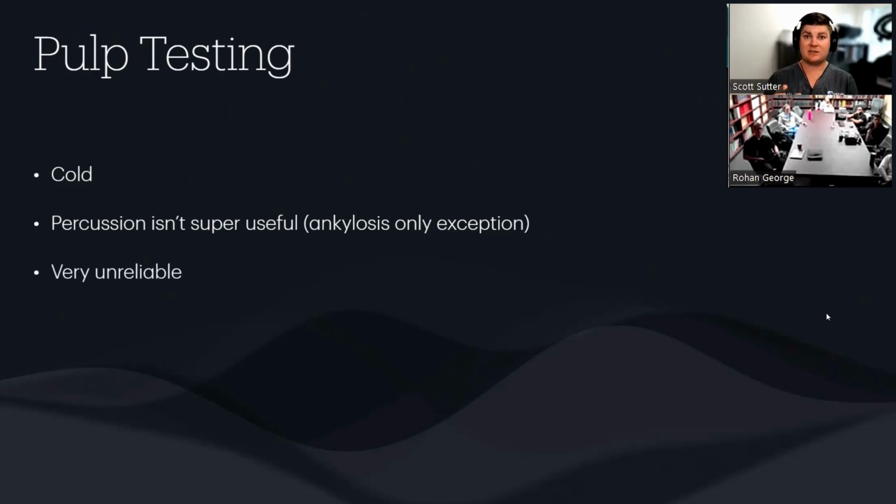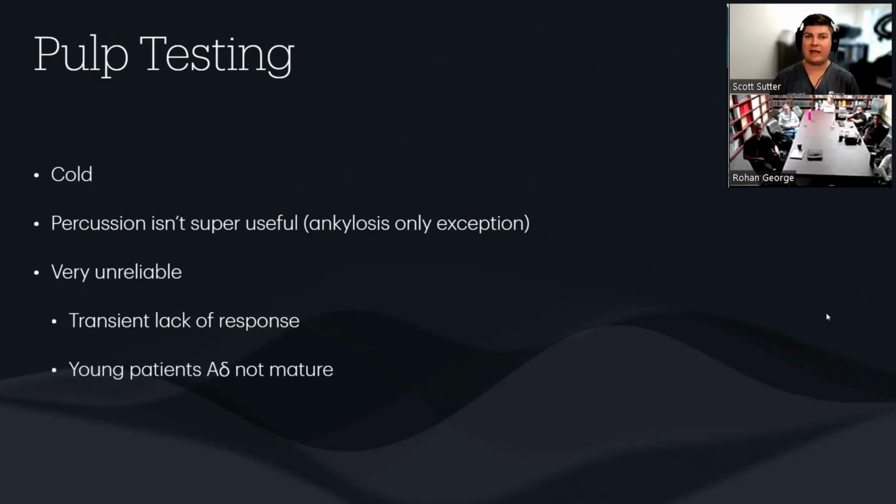All of the tests at this point are going to be incredibly unreliable, and that is because you can have a transient lack of response from the trauma itself. Like I said, there can be differences in blood flow when it gets in there, so that can also be differences in nerve conduction. And in kids, your A delta fibers have not actually matured all the way. If you ever tested a tooth with an open apex and it has no response or a delayed response, that's because those A delta fibers have not had the time to mature. And once it closes, that's when you'll start to see that.